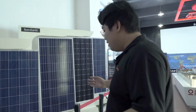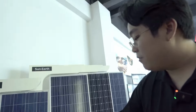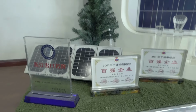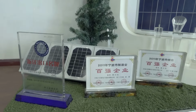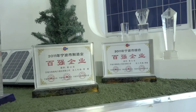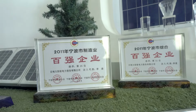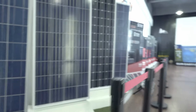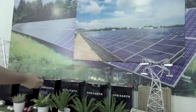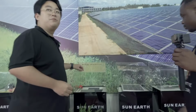So yes, we were top 100 in manufacturing in the city, top exporting company in Zhejiang, top 100 in comprehensive rankings, all of these. And we are continuously developing new technologies like TOPCon modules, and this one is new. This is recent. Nobody knows.